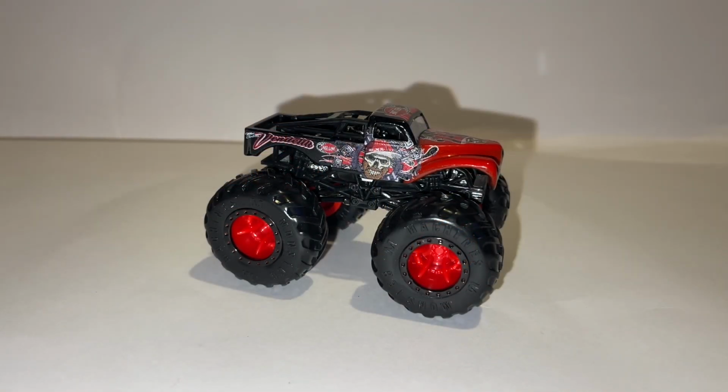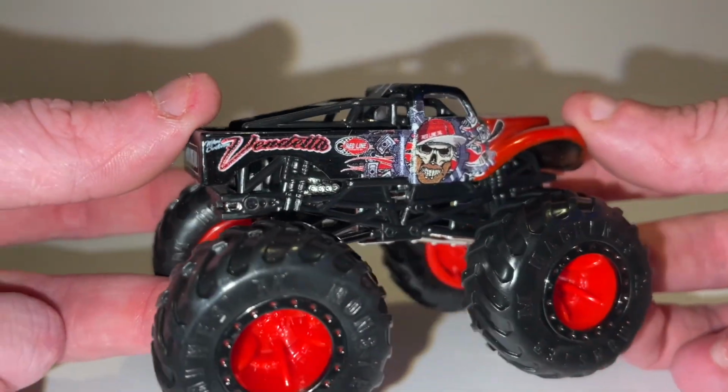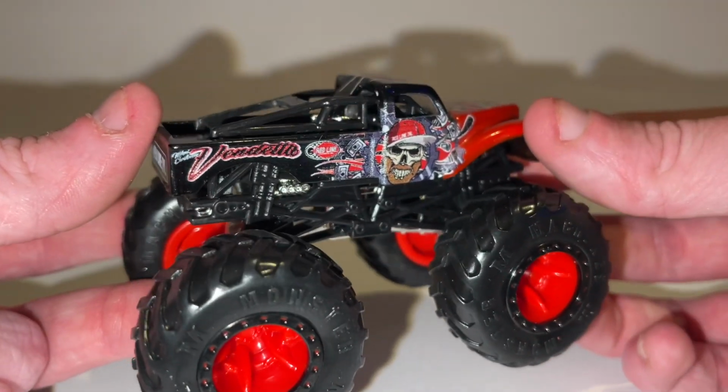Vendetta. This is the last truck that I need to complete last year's Series Yellow lineup from the actual Monster Jam tour I saw live in Atlanta back last year. Vendetta was the last truck I needed to add, and I have indeed now added it. Once again, we'll be taking the body off to add to a new chassis, a Spin Master chassis.